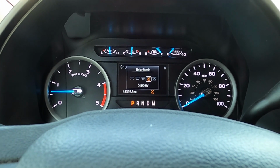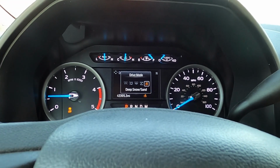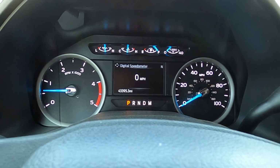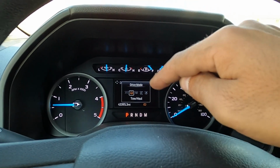When it's slippery you put it on that, and when it's snowing you put it on that, and you just push, okay, like that. And this is just a regular drive mode. I rarely ever put it on tow haul mode. I tried a couple of times.